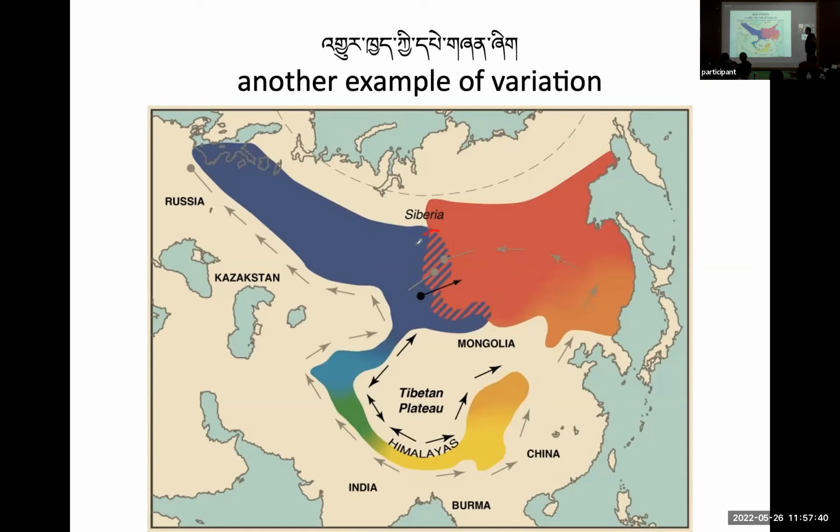So two species of birds can exist in the same area but they're different species.